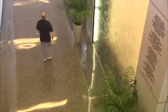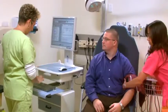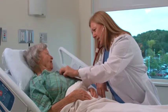We're very excited about the new expansion to our hospital campus. We have expanded our facility by 100,000 square feet. This has allowed us to add a new lobby, a new emergency room, and additional inpatient beds. The capacity of the emergency department before the expansion was 28 beds. We were in about 1,100 square feet.